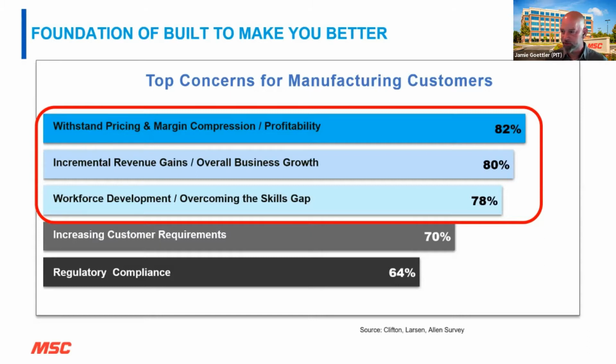As much as folks would love to buy new equipment, if you can grow your revenues on the existing equipment that you have through responsible cycle time reductions, we look to try to help you in that regard. MillMax does that as well.